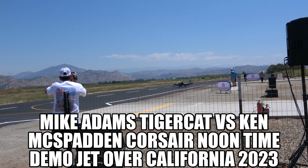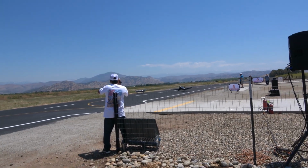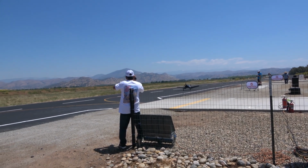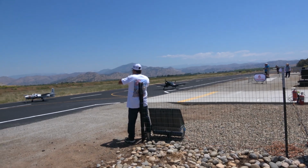Corsair and Tigercat taking the runway. We're going to lower the music just a little bit so you can hear the engines.